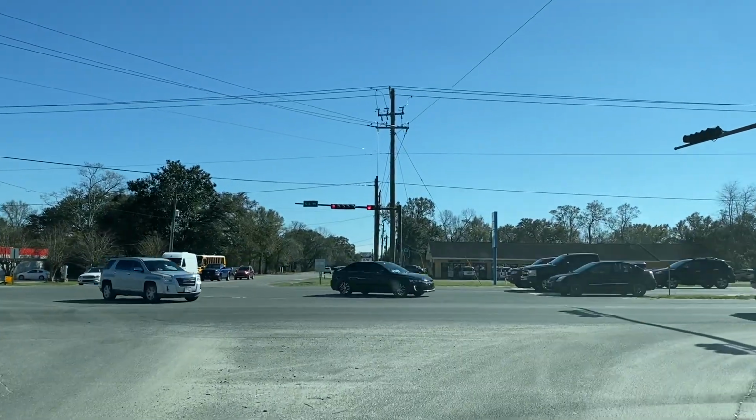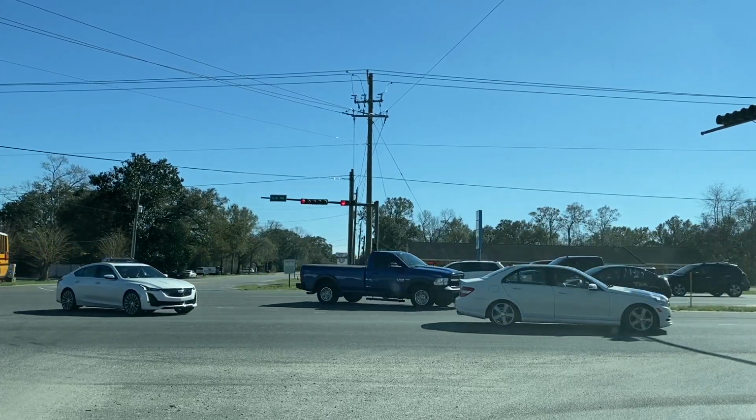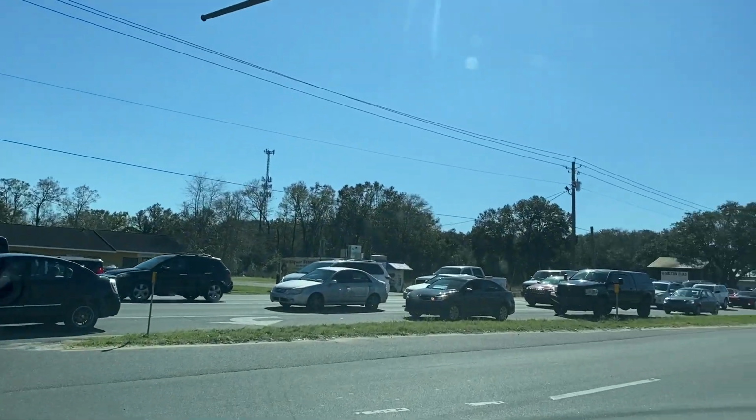Radio's garbage in Florida. Actually, the radio in Florida is a little bit better than Alabama. Alabama radio sucks. I don't know what it is about Alabama radio. Good to be in this area.